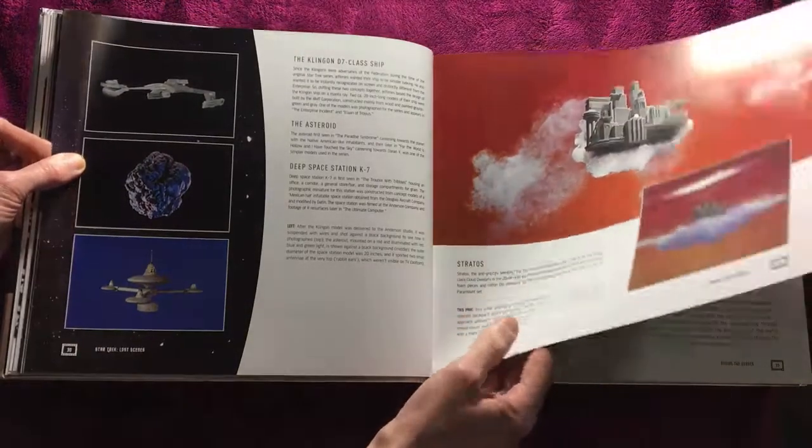So the focus on the special effects was surprising. I wasn't expecting that when I got the book.